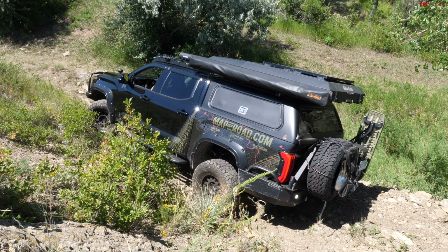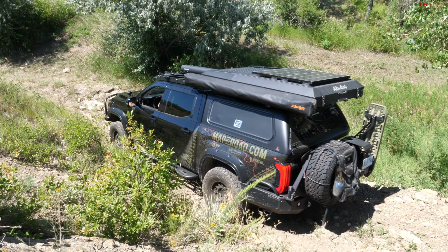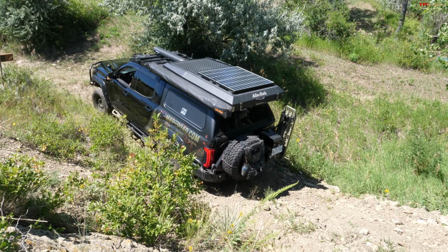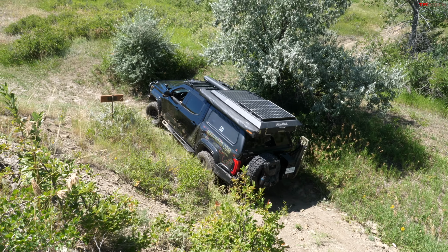This is also a decent little V-notch here. But again, between the sliders, the skid plates, and the steel bumpers, your protection is pretty solid here. Yeah, that's why you put them.